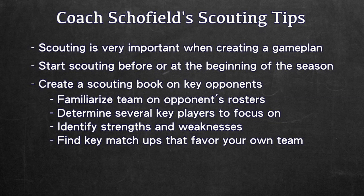We would focus, really from day one at the beginning of the season, on developing a book on our opponents, particularly the ones that we knew we were going to contend with at the end of the year. We would certainly get to know their roster, identify their key personnel, strengths and weaknesses, and then try to find some matchups that worked for us that we felt would be favorable in the games.